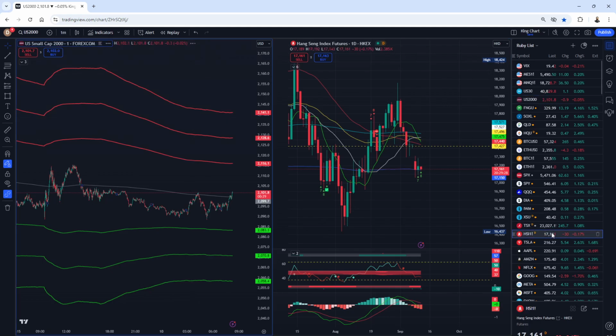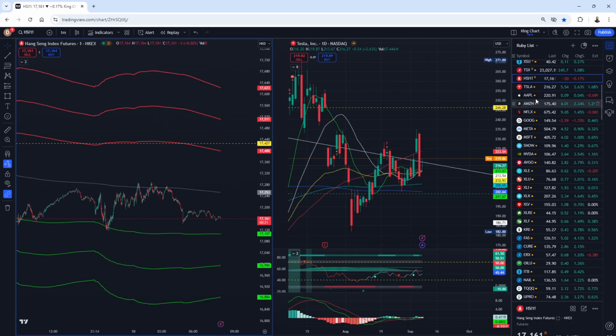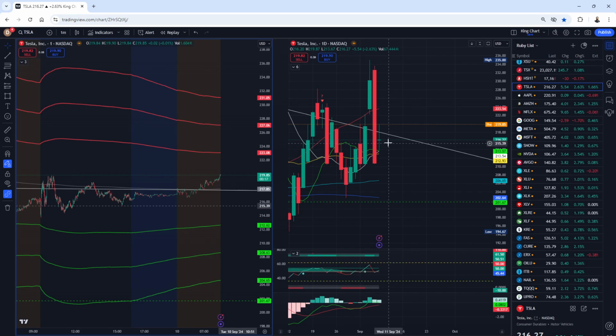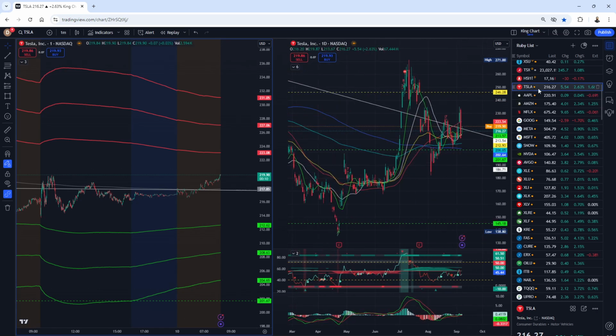China, Hang Seng Index, there was some economic news on China overnight. Was in the buy zone, right now also very close to the buy zone. Look at FANG stocks real quick. Tesla had a nice move yesterday, right in front of this white resistance, not able to cross this white line. So let's see when it can break out.